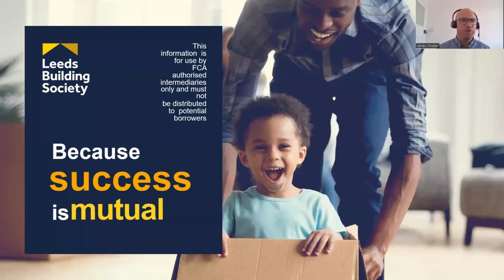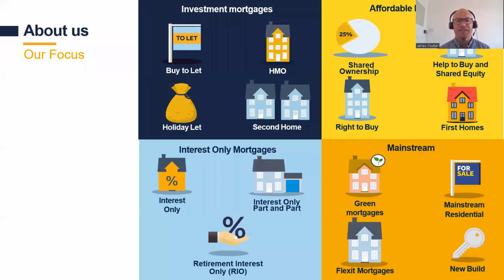Today, I'm going to be focusing around our investment segment. This is very much a key segment of ours in terms of our lending strategy. I'm going to be talking around buy-to-let, HMO, holiday let and second homes. We've got a number of other parts of our proposition, such as affordable housing, where we include shared ownership, which is something we're probably best known for. We also focus on interest-only mortgages and mainstream with things like green mortgages and Flexit. But as I say, today I'm going to be focusing very much more on the investment side of things.